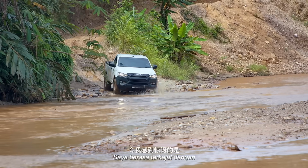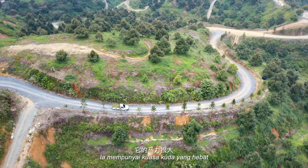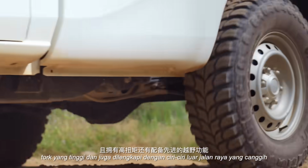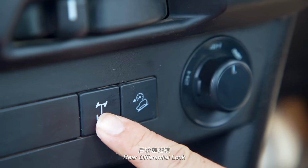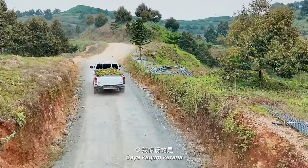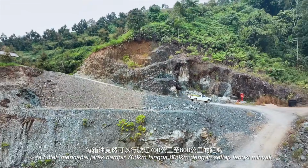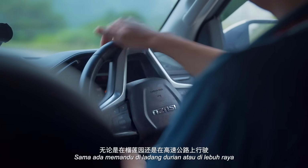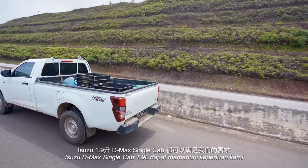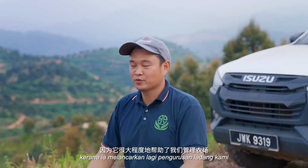I feel surprised by the engine power performance of the ISUZU D-Max single cab 1.9. It has good horsepower, high torque, and it is also equipped with advanced off-road features such as terrain command and differential locks that can overcome most off-road hurdles. They are very fuel efficient. It surprised me that it can reach nearly 700 to 800 km per tank. Whether driving in a durian plantation or on the highway, the ISUZU D-Max single cab 1.9 meets our needs. Definitely I'm happy with my ISUZU single cabs because they help our plantation run smoothly.